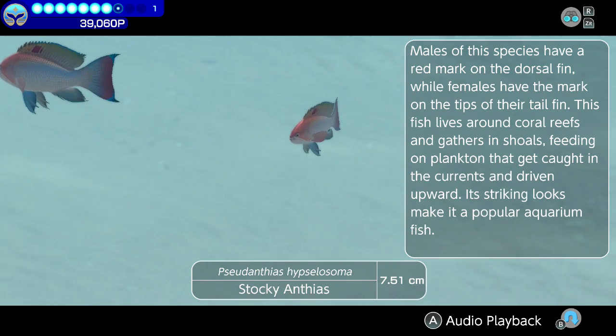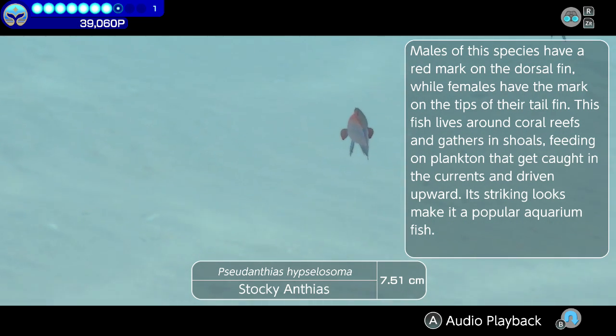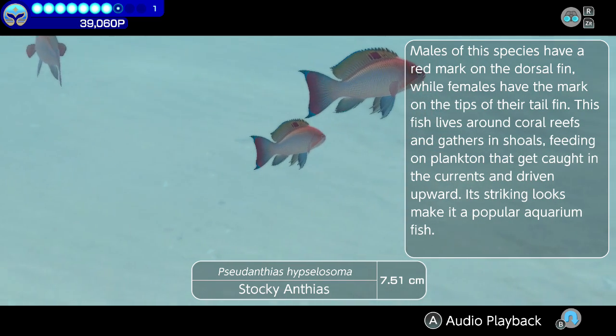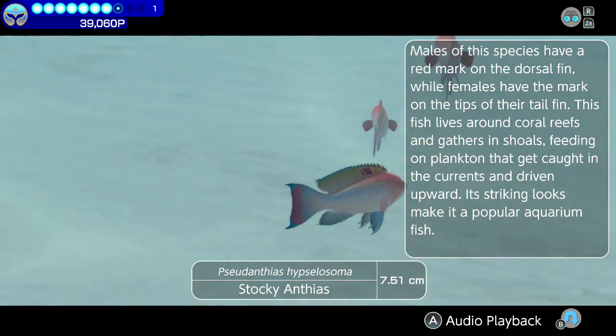Stocky anthias. Males of this species have a red mark on the dorsal fin, while females have the mark on the tips of their tail fin. This fish lives around coral reefs and gathers in shoals, feeding on plankton that get caught in the currents and driven upward. Its striking looks make it a popular aquarium fish.